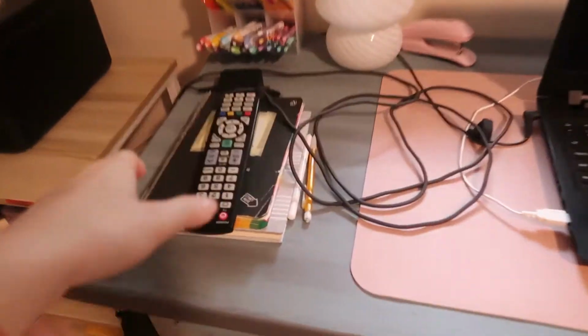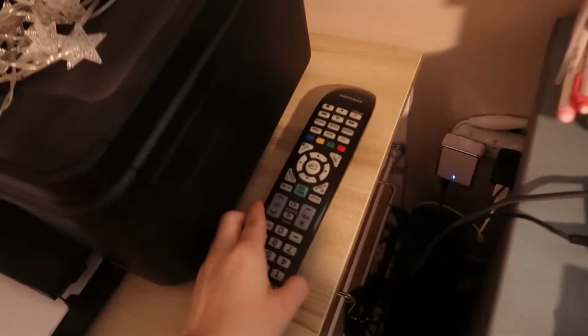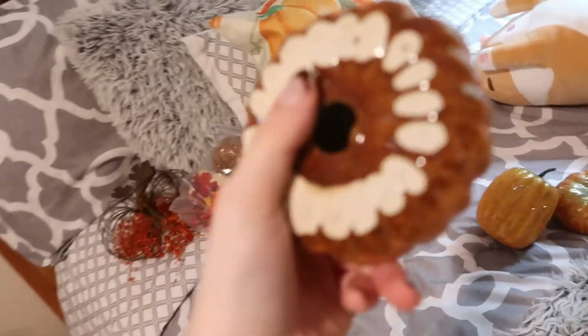Okay, I don't know where to put my TV remote now. Oh, I guess right here is fine, but yeah, I need to decorate my desk. I can't forget about my desk either. Okay, so I have this ceramic pumpkin. It's like glass and it's really cute. Ooh, maybe right here, like this. Well, no, I was gonna put leaves on here. Maybe this can go on my desk.